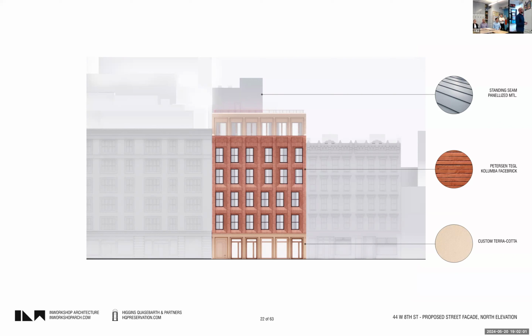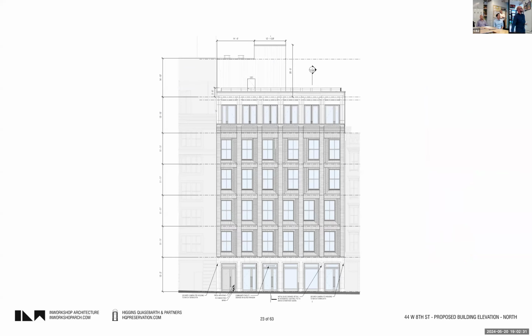So in terms of materials, all the way at the top, we're proposing a standing seam panelized metal. And then here at the top level, we have terracotta that matches the terracotta at the storefront, and those will be custom panels. And then the residential portion is Roman, this beautiful, vibrant orange red Roman brick, manufactured by Peterson out of Denmark. And here we can see an elevation.